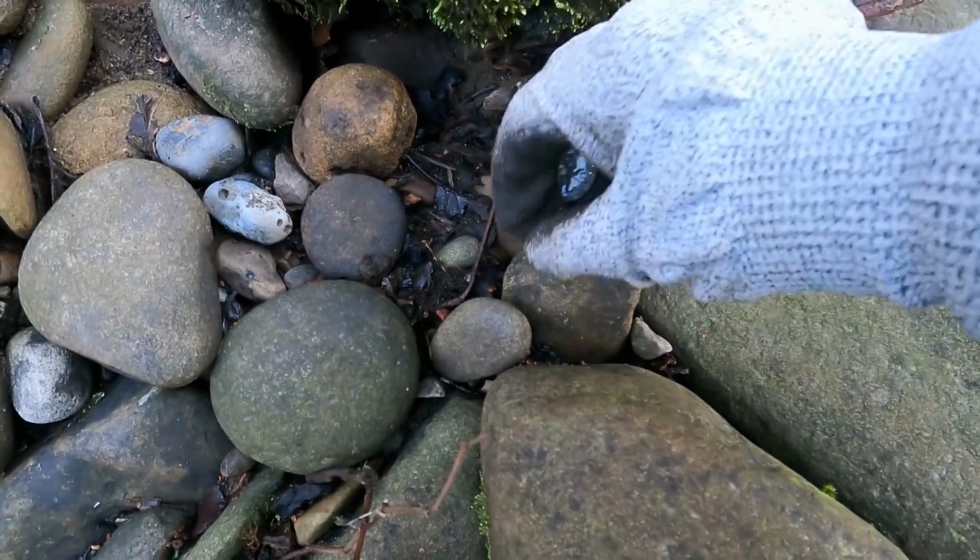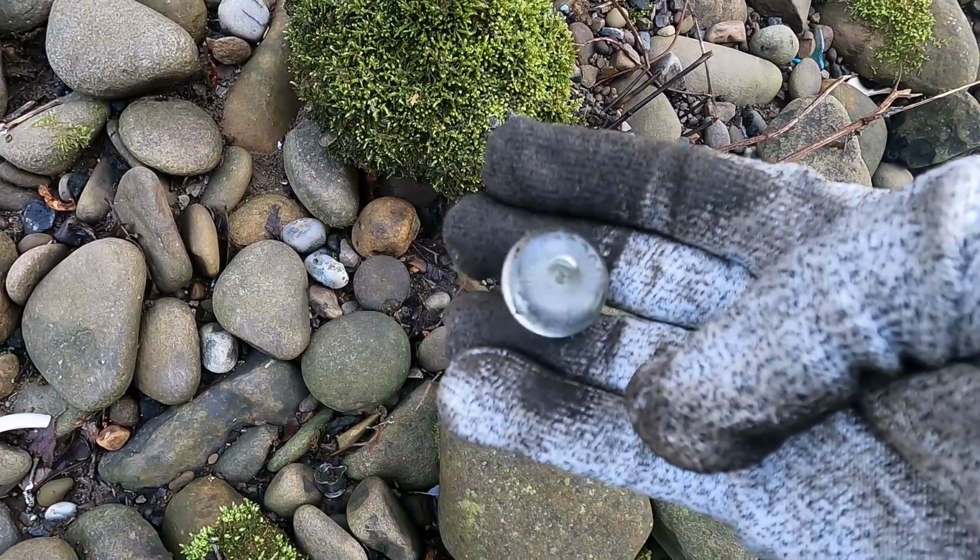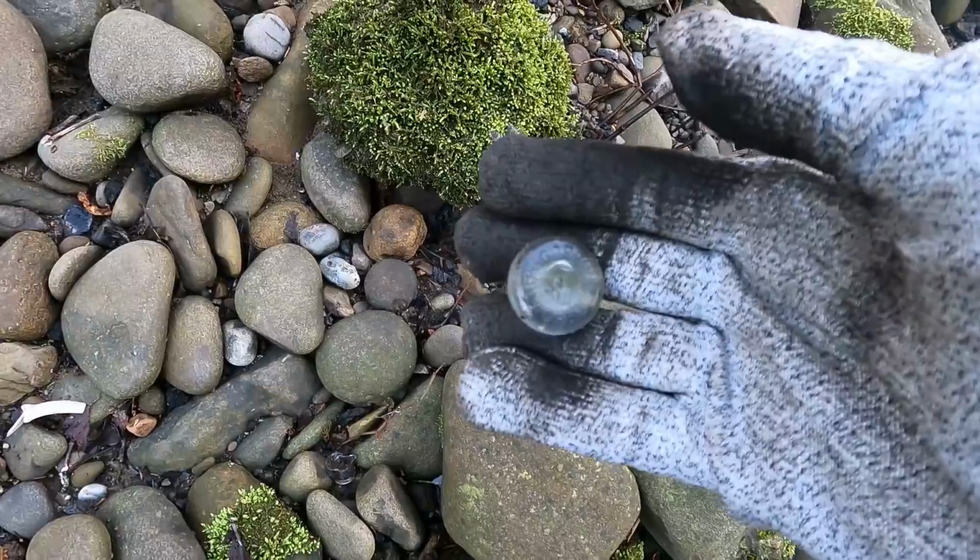There it is. Look at that. It's a glass bottle stopper. Now, there's something written on it, and I don't have my glasses.